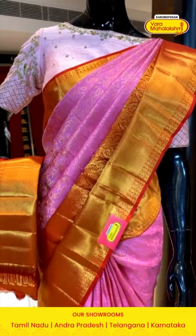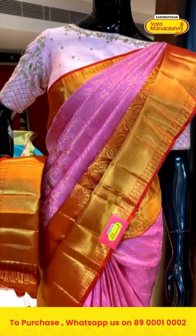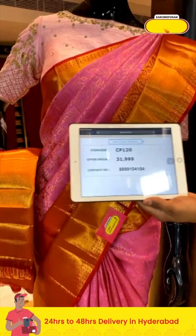To place an order, just take a screenshot with the item code. That is CP120. Weaver's price is 31,999. And you need to send the screenshot to 888-910-4104.